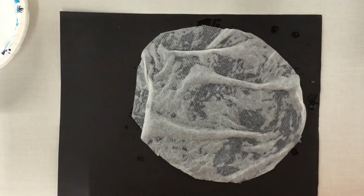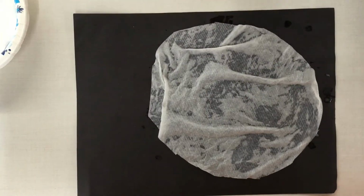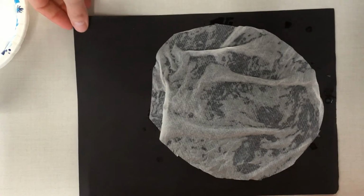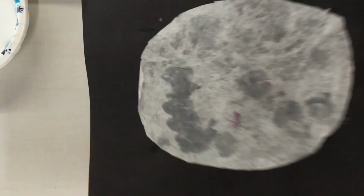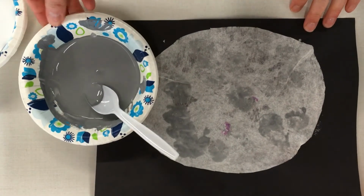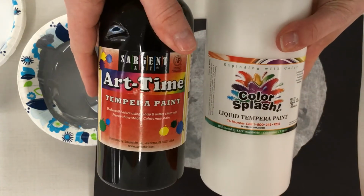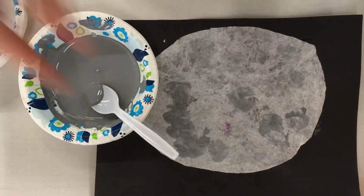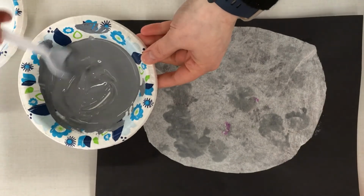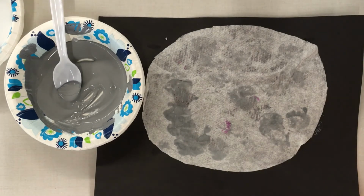I'm going to wash my fingers off here quick because I got them all gluey. There we go. And so this is going to want to sit and dry for a little bit, which is great. You can make other ones if you want. And then when you have one that's dried, you can add a little bit of texture to it. So what I did is I just used some regular paint. I did a lot of white and just a couple drops of the black and mixed them all together to make gray paint. Because I see lots of shadows on the moon when I look up to it.